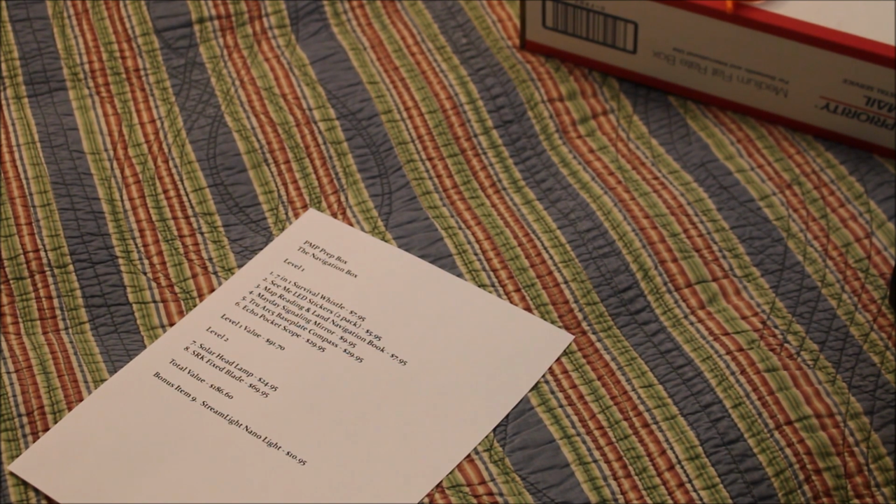This month's theme was navigation, which navigation to me also entails being able to signal to get help, so you can be rescued and things like that. So that being said, we're going to take a look at the items, starting off with Level 1 and then go to Level 2, and I'll give you the values of those items, and you can let me know what you think about it down in the comments.